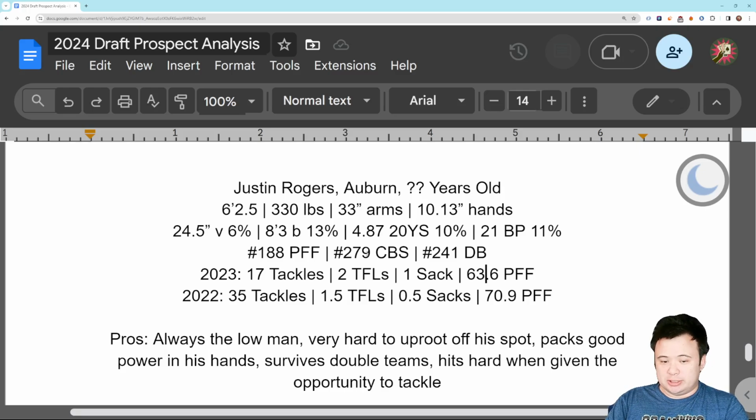The thing to like about Justin Rogers is leverage. He understands leverage. He's a little bit shorter than the average nose tackle, and he knows how to sink low and be the guy who gets underneath the pads of his man. Very hard to get off the spot. He packs good power in his hands. His punches land with a firm ferocity.